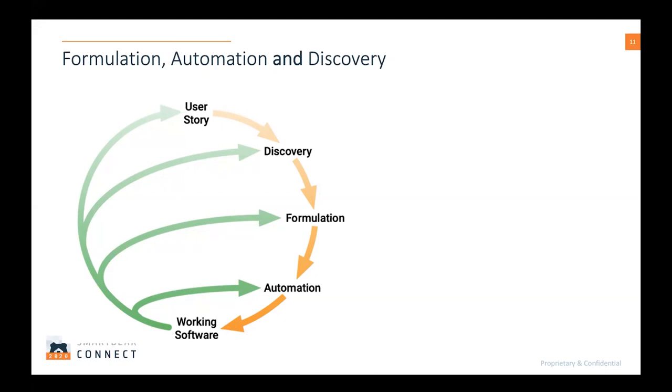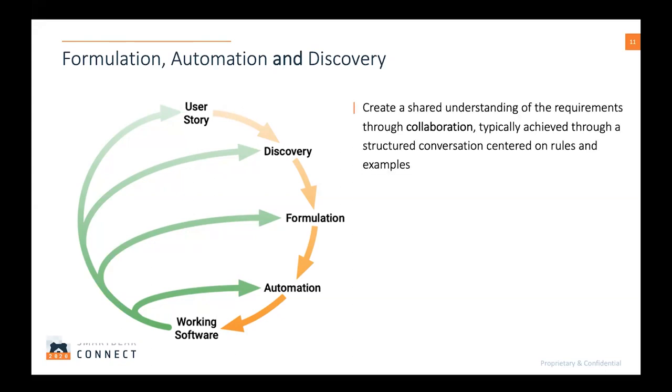There are three activities. Automation is one of them, but you'll see that there is a big difference between automation of the living documentation, so automation of the BDD scenarios, and test automation itself. So, three activities: the discovery, the formulation, and the automation. First, we start with the user story. That can be a big user story or an epic, something the product team wants the dev team to work on. The first step will be the discovery phase. That's the most important one.